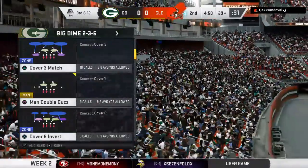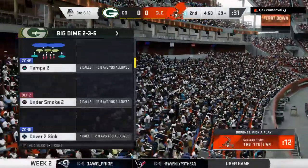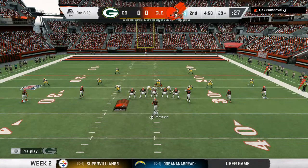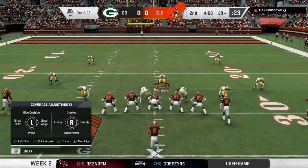Out routes are always timing routes. And if the timing's off just a little bit, it can really throw off a play. It looked like he led him a little too much there. Yeah, there was a fraction of a second because he caught it, just couldn't stay in bounds. An incomplete pass on that last play, and that means they'll need to come up with something here on 3rd down.